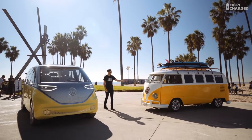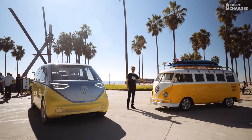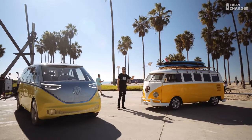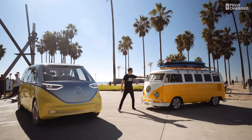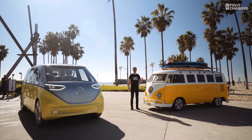This is the face, isn't it? This is the face that everyone knows. So they made this shape, the split screen as we know and love. Went on sale in 1950 and finished in 66, 67. And then it went into the bay window, which means the window was one piece, not two piece. And then it went into the Type 25.